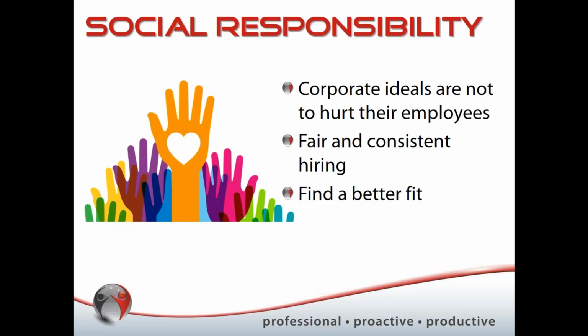Our goal and the social responsibility component is really just to find a better fit. We want to match the employee that can do that type of work with the job that's asking for it to be done. Our job is not to try and fail everybody or weed out everyone so that our HR people are scrambling to find a workforce to begin with.